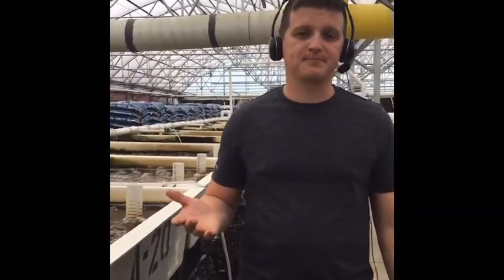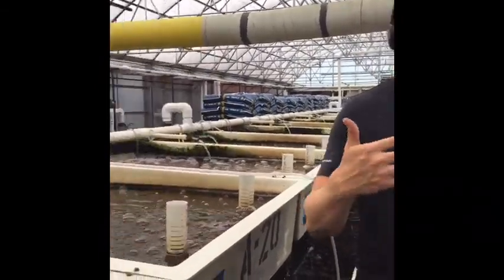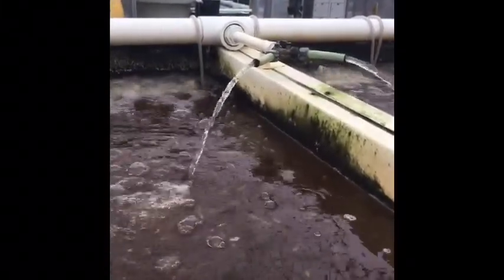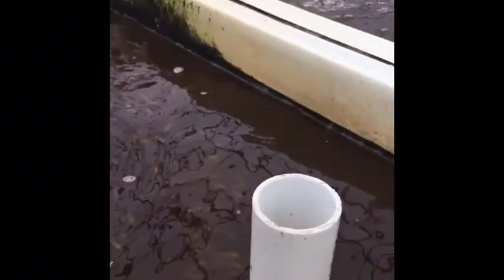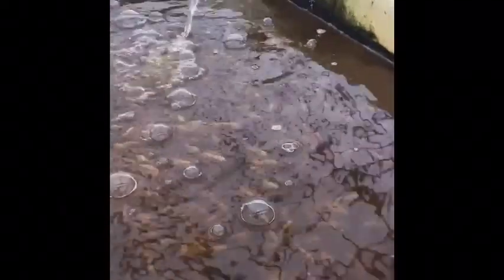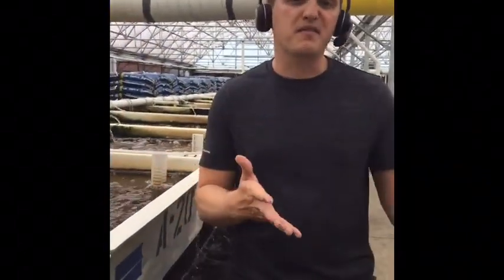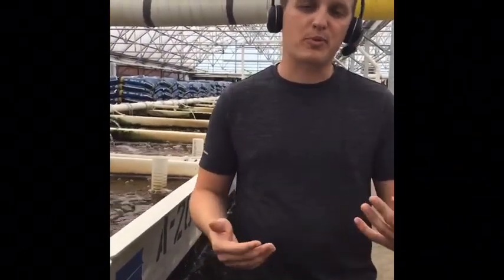A couple things that we really watch day in and day out is our water quality. Every day we're doing scientific tests with our water to make sure that it's a really high quality environment for these fish to live in. What you're going to see here is the water almost looks tea colored. The reason it's tea colored is that some of that is from the feed, which actually causes the water to brown a little bit.